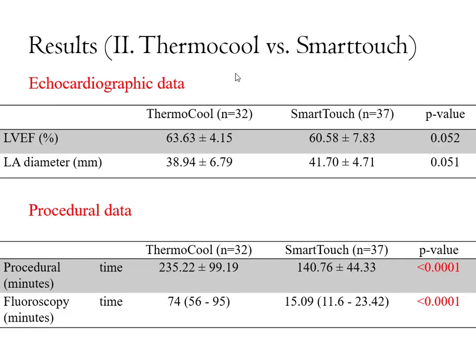Regarding the echocardiographic data, it was similar. The procedural time was much less in the Smarttouch group, and the fluoroscopy time was also less, because of course when we use the Smarttouch we are more confident and more comfortable with our catheter. We feel more safe, so we don't press fluoroscopy as much as when we use the Thermocool, when we're not seeing the contact exactly.